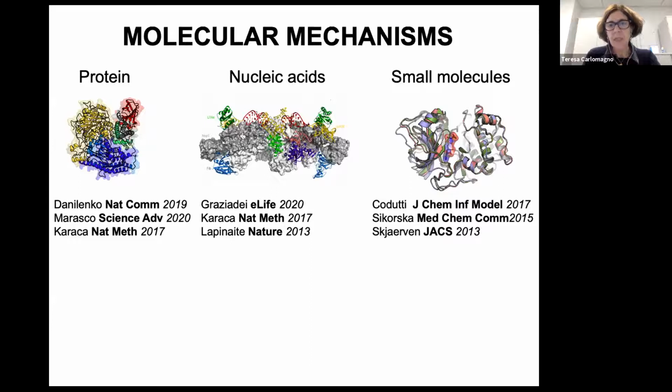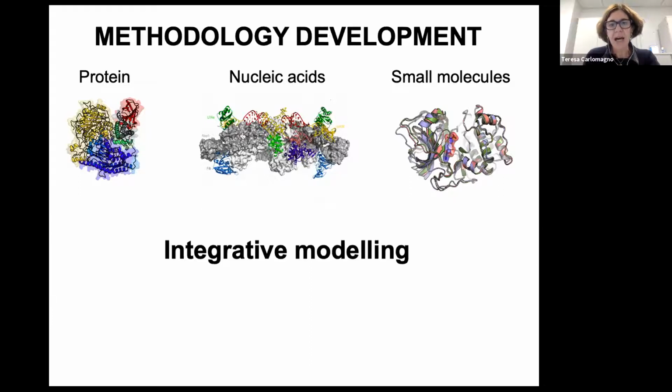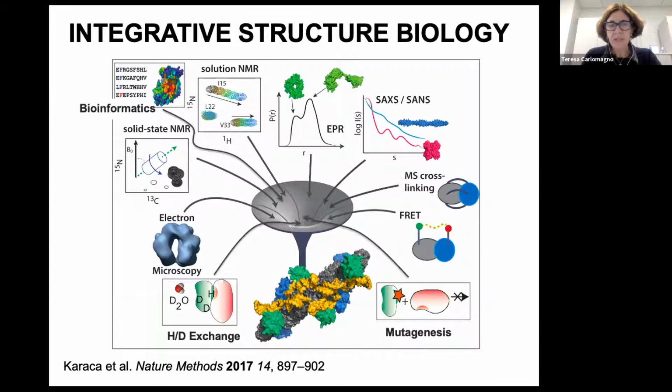What we have been establishing are integrative structural biology protocols where we try to integrate a series of techniques and of data that come from these different techniques in a non-crystalline environment, and interpret those data in terms of either one structure or of multiple structures. And an idea of the different techniques that we use or that we aim to use is depicted here.